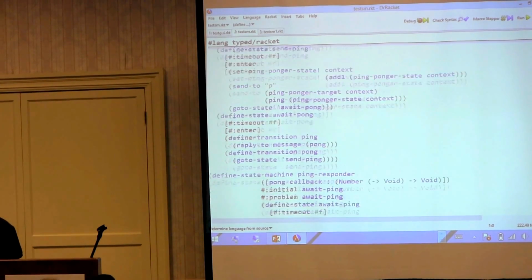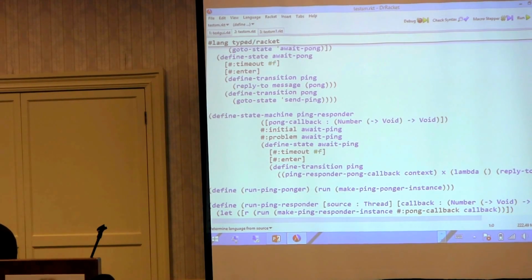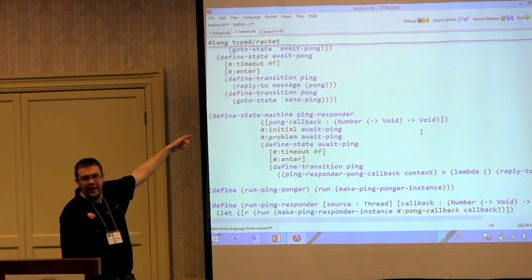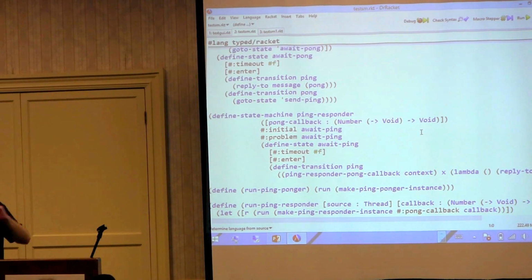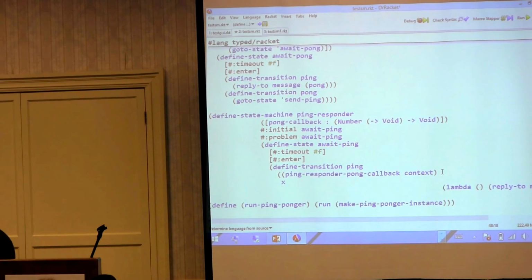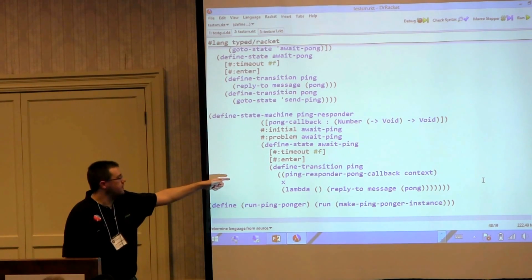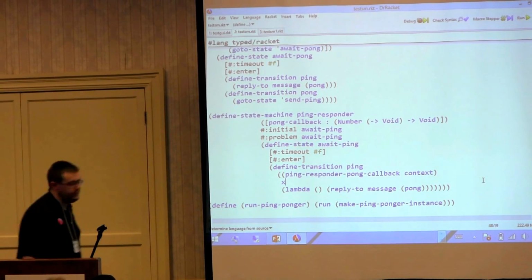So this one, our ping ponger is still pretty close to the way it was here. But we have another state machine called the ping responder. And all it does is just respond to pings. So it's sitting there, it's waiting for pings. And when it gets a ping, well, actually there's a callback on this thing. And it calls the callback to say, okay, I got a ping. You can do whatever it is you want with that information. And you call your callback with the number that you received and a thunk that will go ahead and actually send the reply to that message.